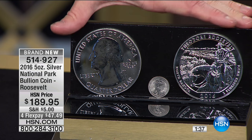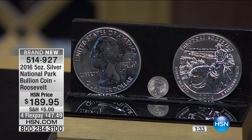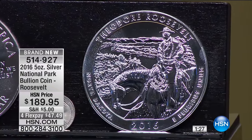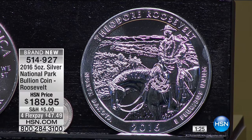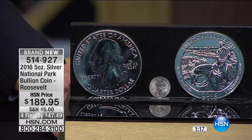The government doesn't sell these directly to the general public. You have to go through a series of authorized purchasers, which fortunately I'm part of that system. So I'm able to get these coins. They're original. They're brilliant uncirculated. They come in their own individual holders. You get the silver, over a quarter of a pound of silver, brilliant uncirculated, 2016. Get them before they sell out.